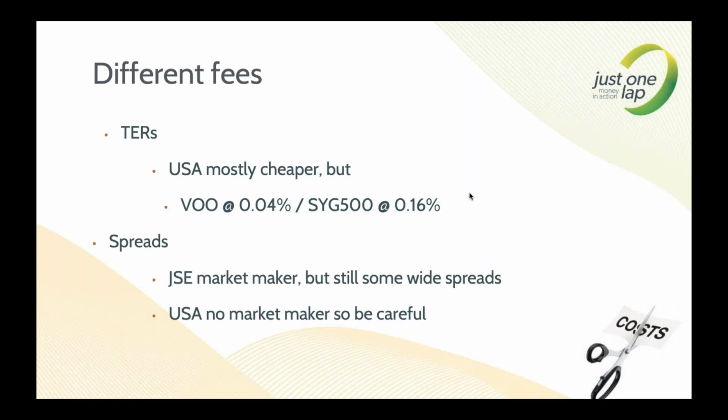There's also spreads. Difference between buy and sell price. On the JSE, they at times can be fairly wide, a little bit onerous, and certainly they are a cost. Again, like moving currency, they're a one-off fee, they're upfront, and then again when you exit the position. But there are certainly a fee. The US doesn't have market makers as we have here. Certainly there are some market makers in the US, but where each of our ETF issuers in South Africa will actively have a market maker who makes markets for them.